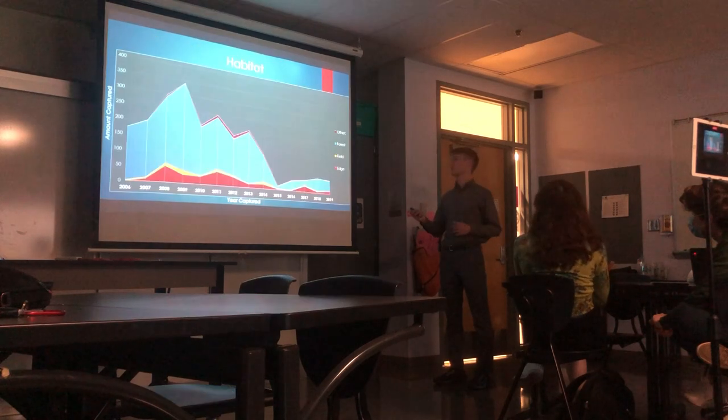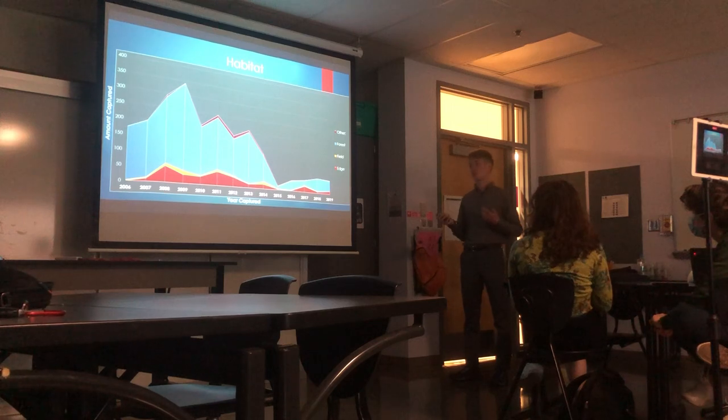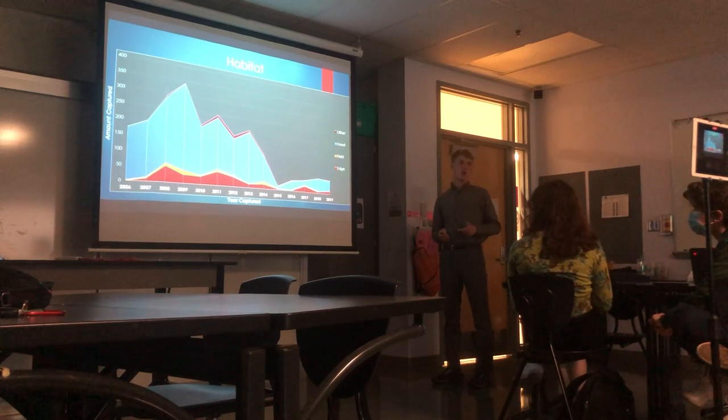So this is a count of all the habitats of the turtles. As you can see, forest is by far the most populous one. Field and edge are significant, but they're not nearly as much as forest. And other, which is every other habitat that we searched, is almost none.